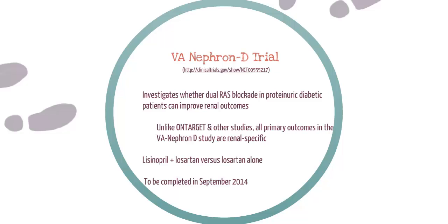There's been some controversy whether a direct renin inhibitor like aliskiren actually exerts therapeutic benefit all by itself in a monotherapeutic environment. And so it appears that in the VA NEPHRON-D trial, the investigators are looking at two agents, losartan and lisinopril, that alone have been shown to decrease albuminuria, proteinuria, and your development of diabetic nephropathy. So it makes a little bit more sense to look at two agents that we know on their own can give us the positive therapeutic benefit rather than looking at one agent that might be a suspect.